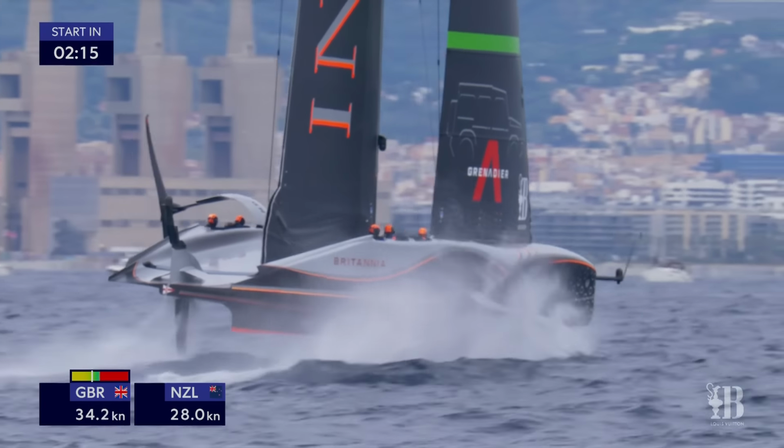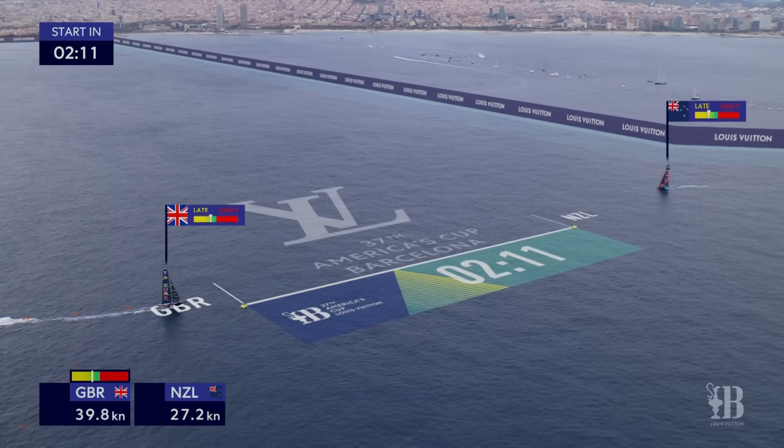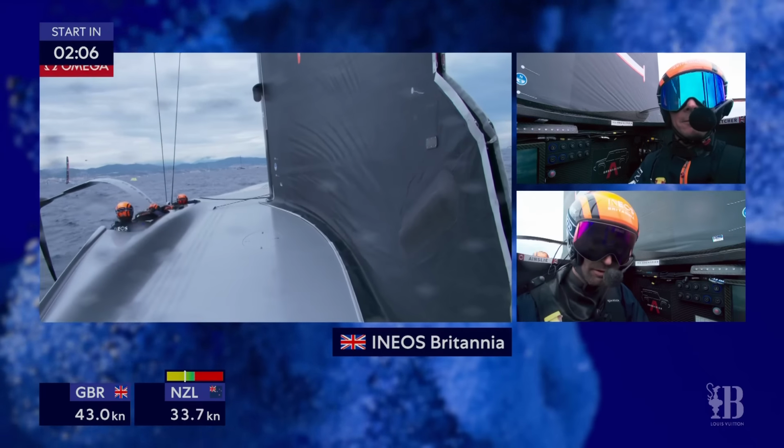INEOS Britannia entering from port. They can come in at 2 minutes and 10 seconds. They look pretty good at time on distance. You'll see the green bar light up. They are good to go.